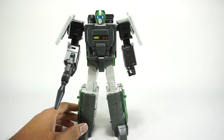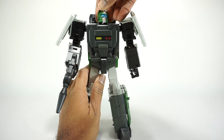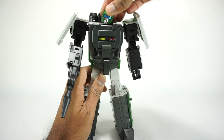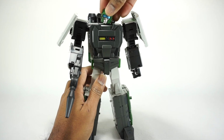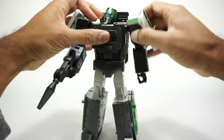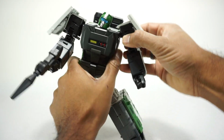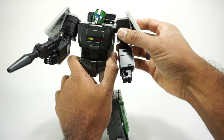Let's go over his articulation. You have the head on a rotating joint here. It goes up, down, side to side. Really nice movement on this head, every direction you'd want. Shoulders rotate all the way around on this joint. You go up and down. It's for transformation, but you do get that joint to rotate the arm.